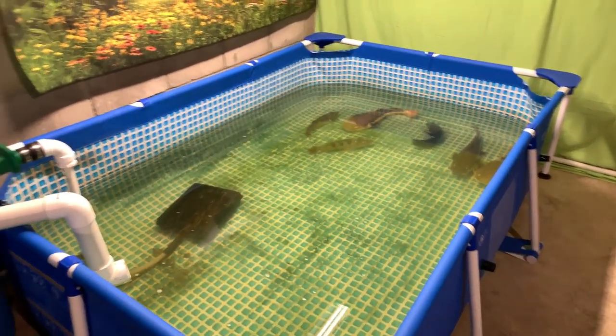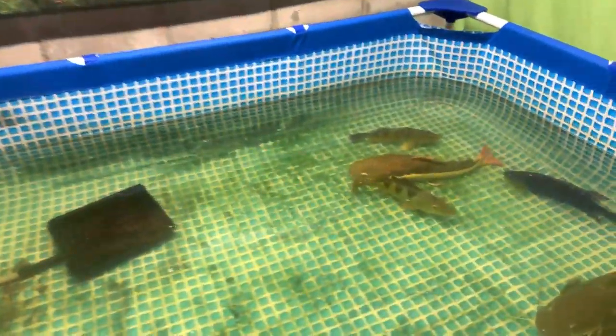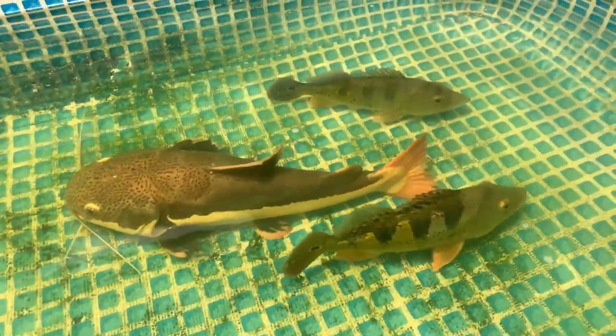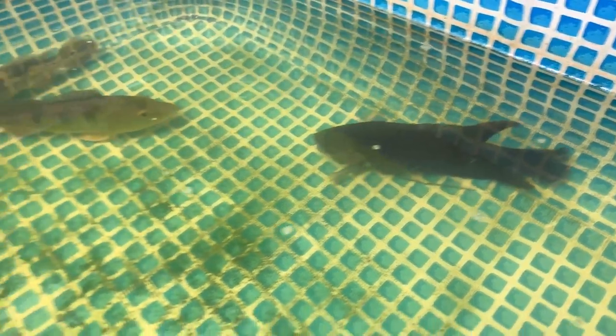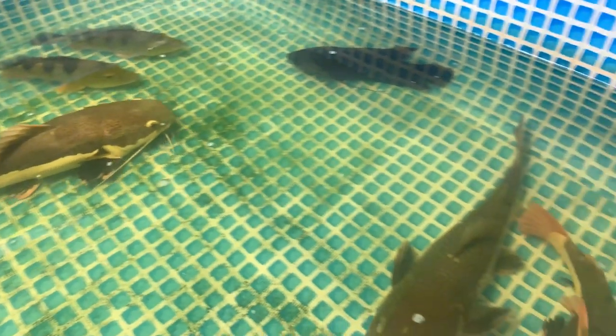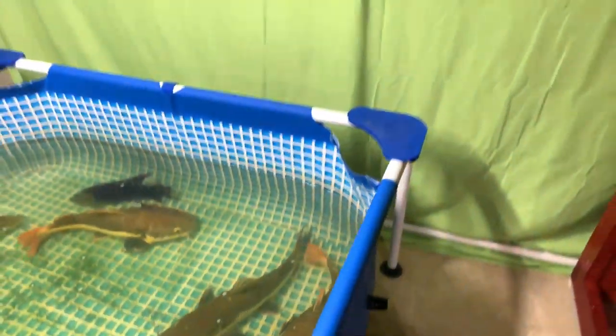Alright, so first things first, I got the filter shut off, I got some food thawing out. We're just gonna show you guys these guys real quick, just so you can get a peek at them. Peacock bass are looking great. Redtail giant gourami right here. We got Thor, the big red tail. And then over here we got Loki. And then Ragnar, the smaller red tail.